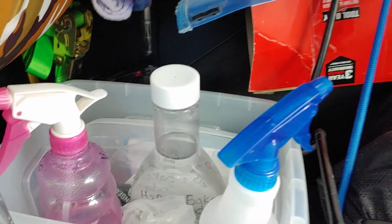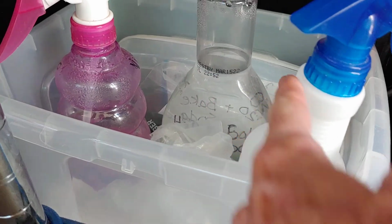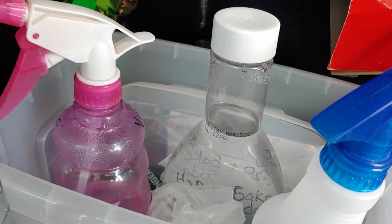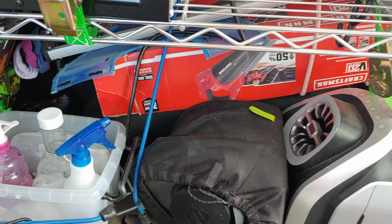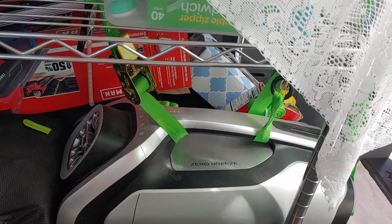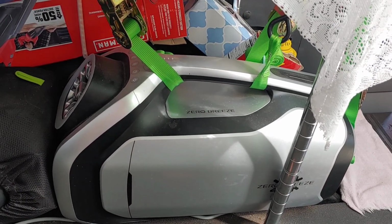Got in here, I've got a spray bottle of water, which I use all the time for everything. I had baking soda in water. I didn't use very much, and a little bit of vinegar and water, just in case I needed to clean anything up. The Zero Breeze was good to have. I was always glad I had it as a backup. I think I used it 3 times.